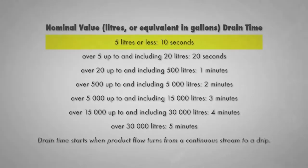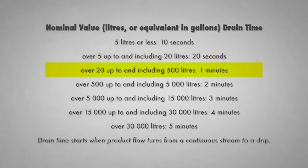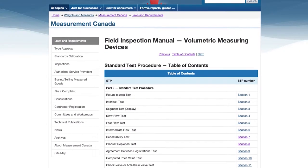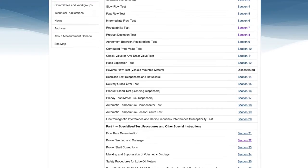For standards up to 5 liters, drip time should be 10 seconds. For standards over 5 and up to 20 liters, 20 seconds. For standards over 20 and up to 500 liters, 1 minute. For standards over 500 and up to 5,000 liters, 2 minutes. Note that this wetting process is not for use with viscous products unless special procedures are followed. A more detailed explanation can be found in the inspection procedure outlines and standard test procedures for devices manual.